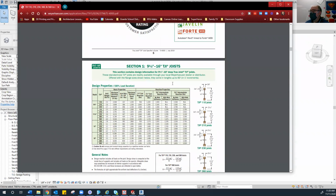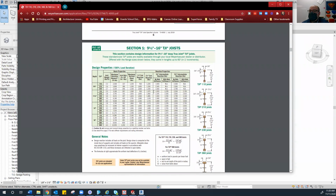Okay, now as we go down, when you get down to about page 6, this is when things start to become a little more important for us, okay? So what we have on page 6 is our 9.5 to 16-inch TJIs. These actually, you can get them up to 24 inches thick. That's from the top to the bottom. That makes a very thick floor. You can lay down in that floor in between the areas.